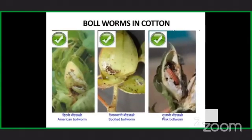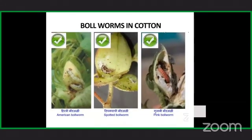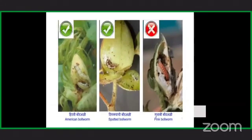There are three bollworms in cotton: American bollworm, spotted bollworm, and pink bollworm. When BT cotton was introduced in India, all these three pests were controlled by BT cotton. But in later stages, the other two larvae are still controlled by BT cotton today, but pink bollworm has shown resistance against the insecticide.